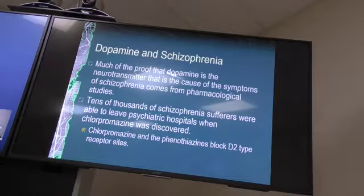Much of the proof that dopamine is the neurotransmitter that is one of the causes of the symptoms of schizophrenia comes from pharmacological studies. One of the things that they've done is they've tried all of these different drugs to cure schizophrenia. The drugs that seem to work the best are the ones that block dopamine receptor sites. Not just dopamine receptor sites, but dopamine 2. Remember, there's 5 dopamine receptor sites, and we call them D1, D2, D3, D4, D5. It's the D2 sites. If we can block the D2 sites, then one of the things that we can do is take away the symptoms.